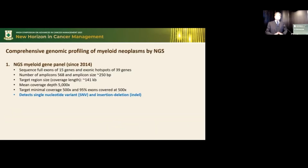So why am I telling you all this? Because as a hematologist, I'm very interested to develop a comprehensive genomic profiling of myeloid leukemia by next generation sequencing, or NGS. So we are the first lab in Hong Kong to develop the NGS myeloid gene panel, and we are doing it since 2014. That sequences the full exons of 15 genes and hotspots of 39 genes.